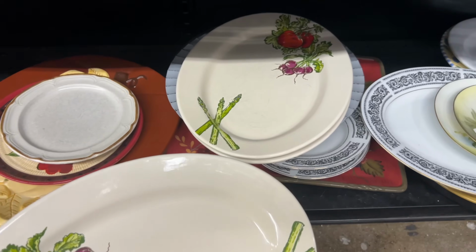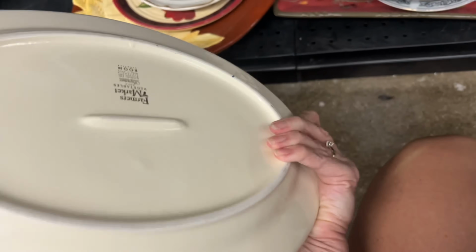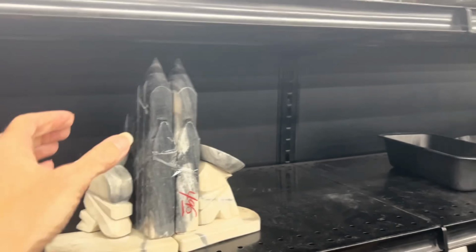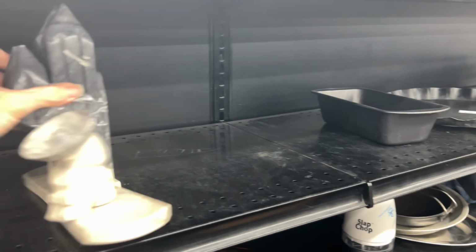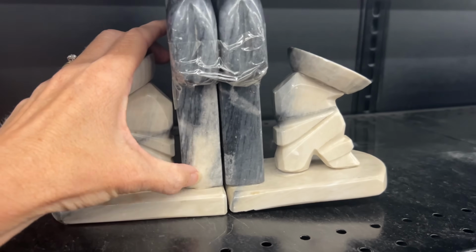Kind of like these platters. Looks like they have some kind of, I don't know, applique on them. Farmer's Market brand. Someone had these because they're now in the kitchen aisle. Oh, so a pair of shorts. But they're just not very secure. You can see it moving down here.